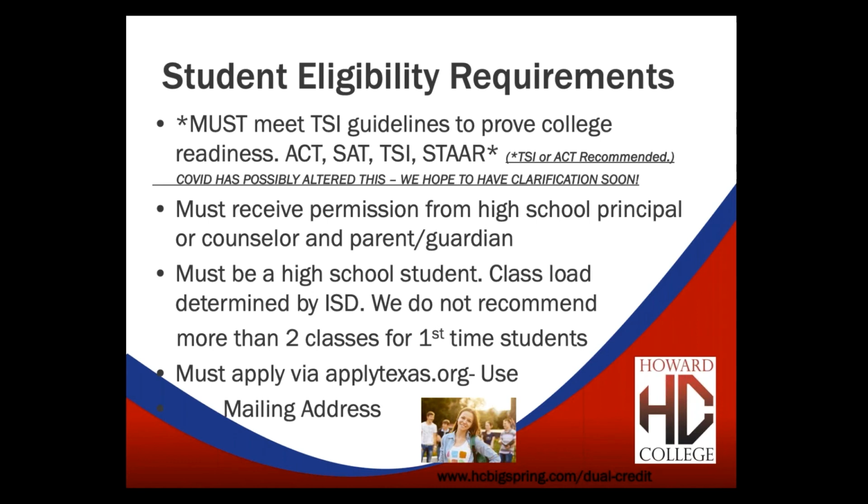In order to take dual credit classes, you have to receive permission from your high school principal or counselor and your parent or guardian. You have to be a high school student, and the class load is determined by the ISD. A lot of people try to take lots and lots of dual credit classes. We really don't recommend more than 1 or 2 for your first time, just to make sure you're going to do well. We don't want you to get overwhelmed. Also, we don't recommend online classes for the first class if you can keep from it. It is possible to do it, but it's a best practice not to.